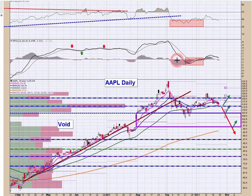Let's move on to Apple. Pre-market, it's trading right at 113. You've got the 50 EMA at 114. I think the 50 EMA is the key. If it can hold the 50 EMA at 114, I think you can stay long for Apple.